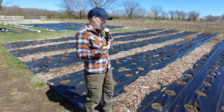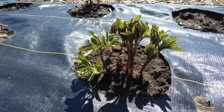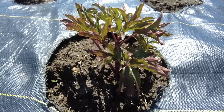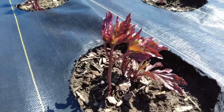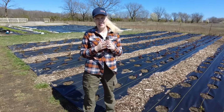But the fun thing is they're all starting to sprout and see them come up and get really excited. No, we're not going to be able to harvest on them this year, but it just starts the clock. It starts the timeline. We do have a section that's clearly in a low point that gets way wetter, and some of those are struggling to come up.